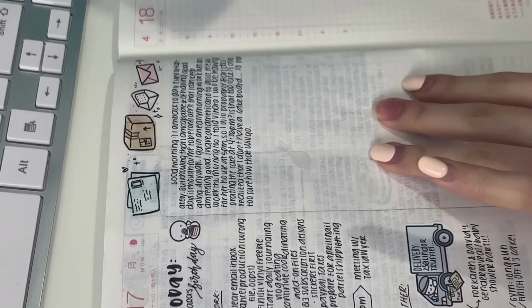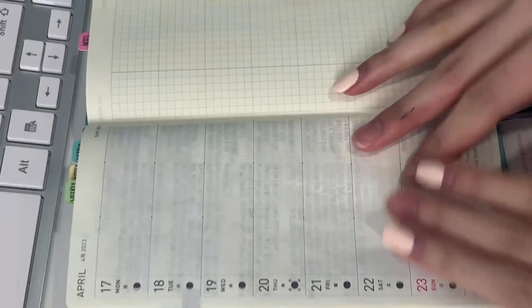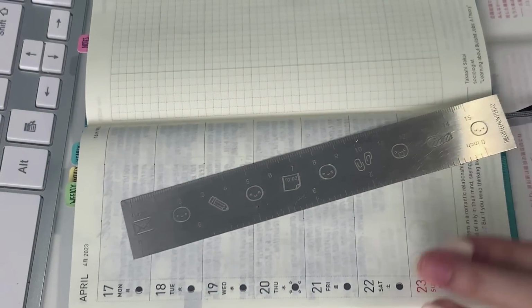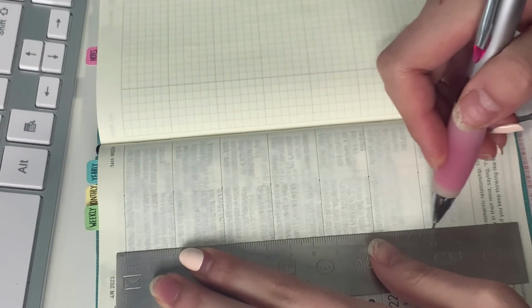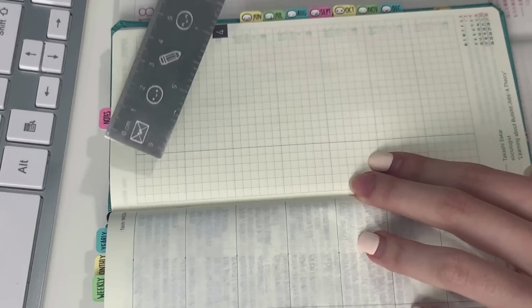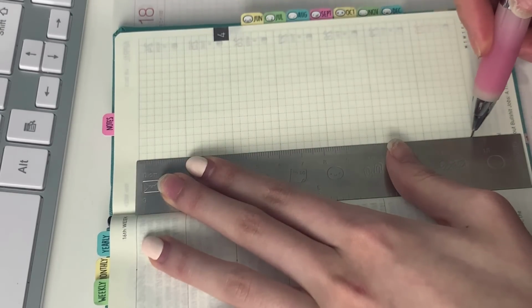So this is my Hobonichi cousin so far, and I also want to set up my Hobonichi weeks for this week because I haven't done so yet. And my setup is actually really simple. I literally just draw 3 lines with the pencil. This is already sectioned out by default, but I just like to make this line a little darker.